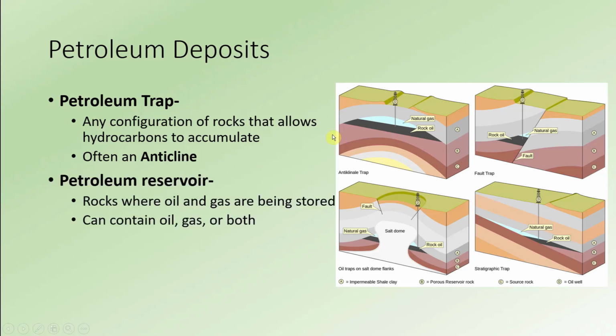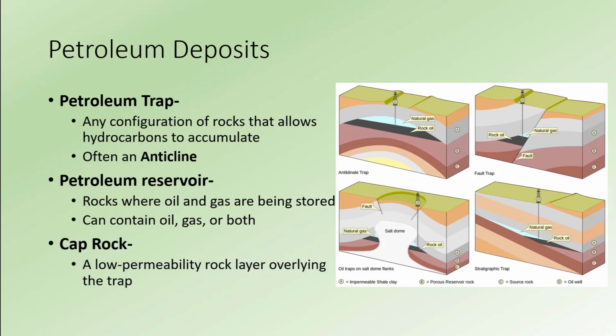But another important thing you need is to have a reservoir rock, right? So you need to have a rock where this oil and natural gas can be stored, a highly permeable, highly porous rock. And this can hold the oil, the natural gas, or both. But then very importantly, on top of that, you also need a cap rock, which is a low permeability rock, like another layer of shale or something, right? And what this is going to do is to trap that in there.